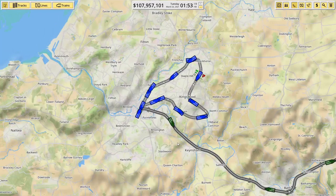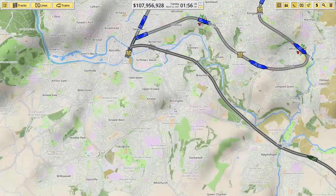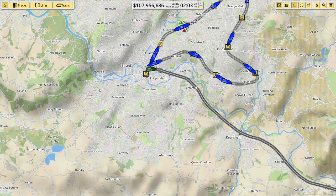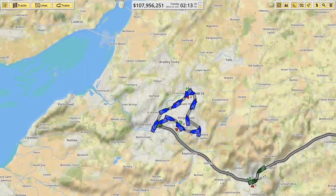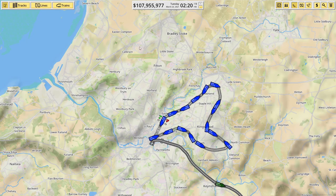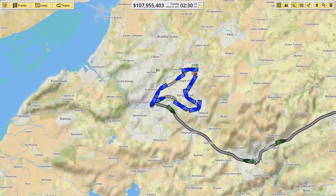So, like I said at the start of this episode, between this episode and the next one, what I will do is build one south of Bristol and also the southwest side, which will obviously be considerably bigger. Yeah, it'll be good to have both of those in place.